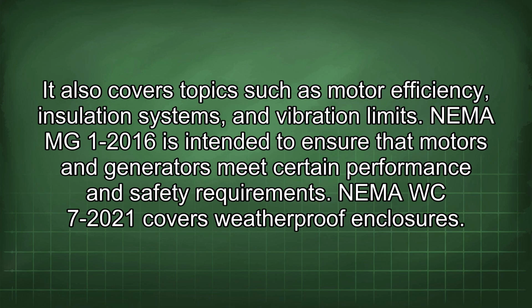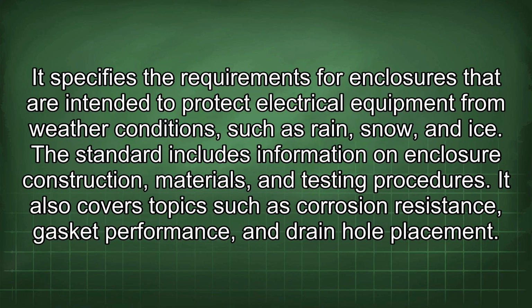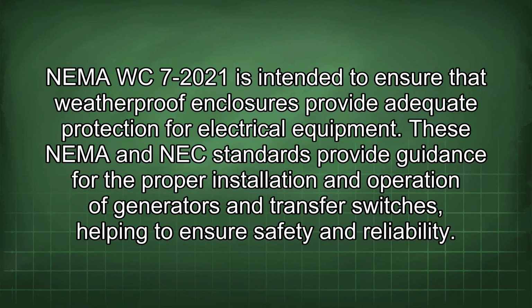NEMA WC 7-2021 covers weatherproof enclosures. It specifies the requirements for enclosures that are intended to protect electrical equipment from weather conditions such as rain, snow, and ice. The standard includes information on enclosure construction, materials, and testing procedures. It also covers topics such as corrosion resistance, gasket performance, and drain hole placement. NEMA WC 7-2021 is intended to ensure that weatherproof enclosures provide adequate protection for electrical equipment.